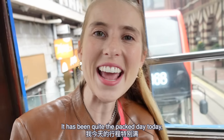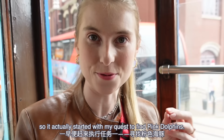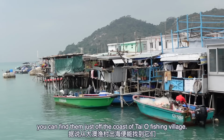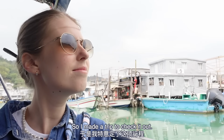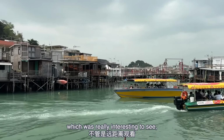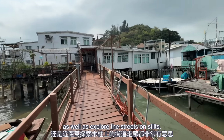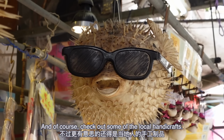Hello from Hong Kong. It has been quite the packed day today. It actually started with my quest to find pink dolphins. I was told you can find them just off the coast of Tai O fishing village, so I made a trip to check it out. I discovered that here the houses are built on stilts over the water, which was really interesting to see, as well as exploring the streets on stilts. And of course, checking out some of the local handicrafts.